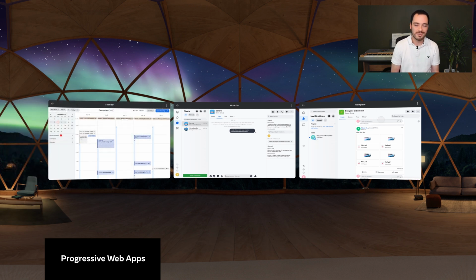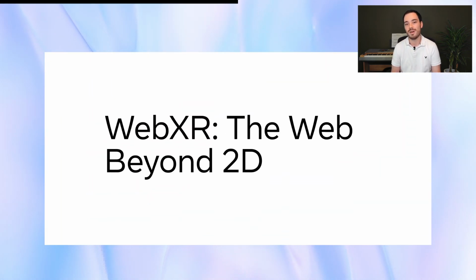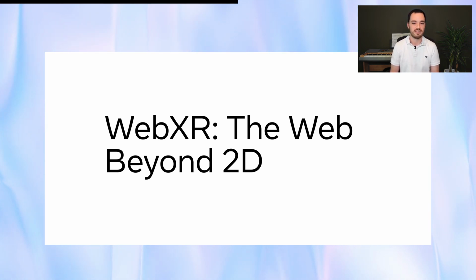And the web's potential, of course, doesn't end at 2D apps. Oculus Browser has been at the forefront of WebXR. We were one of the first browsers to introduce WebXR late last year, and we're helping developers get their WebXR content discovered by recommending immersive content from the web in the new tab page of Oculus Browser. If you have content you're interested in getting discovered, go to developer.oculus.com/WebXR to learn how you can submit your content to us.